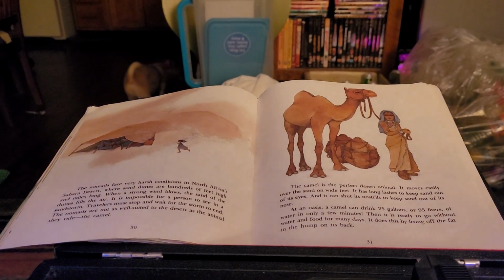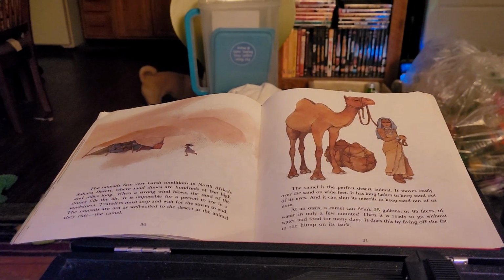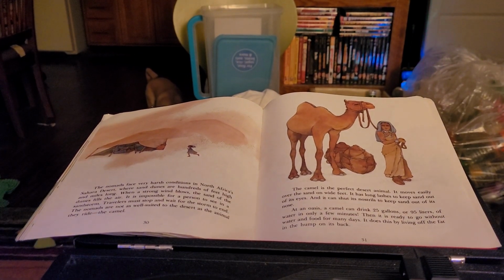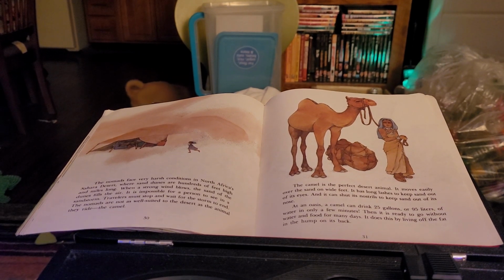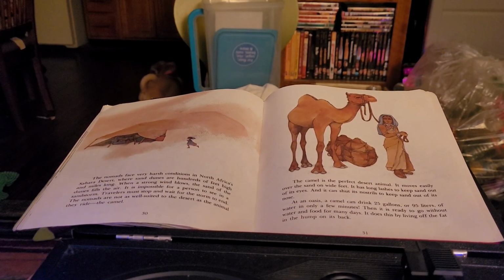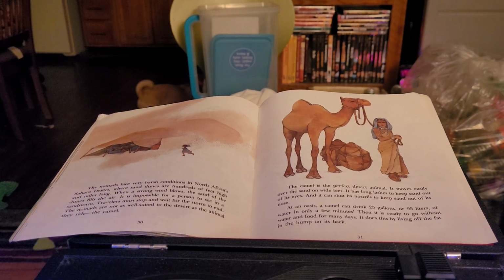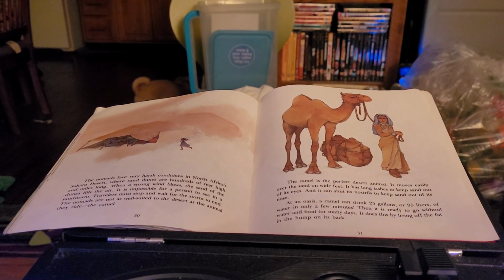The nomads face very harsh conditions in North Africa's Sahara Desert, where sand dunes are hundreds of feet high and miles long. When a strong wind blows, the sand of the dunes fills the air. It is impossible for a person to see in a sandstorm. Travelers must stop and wait for the storm to end. The nomads are not as well suited to the desert as the animal they ride, the camel.